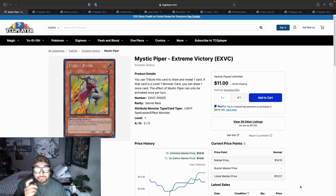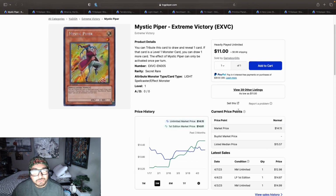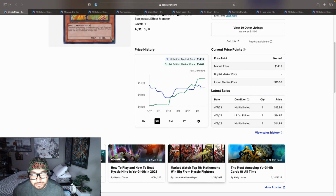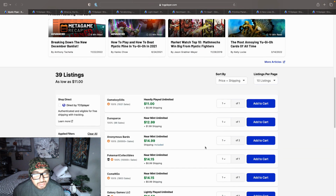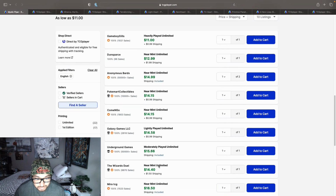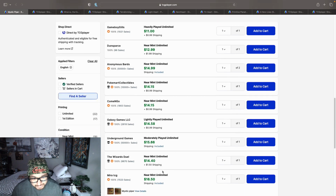So first off, we have Mystic Piper. I remember buying it like 2 years ago when I got back into the game for around $5 to $6, and it's been going up. It looks like in February it had a price point of under $14, and it's been going up consistently ever since. We have prices starting at $15 for near mint, $15 right there with shipping, $16, $20. I can't math right now, but I think that's $16.20.